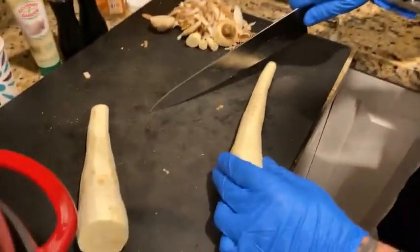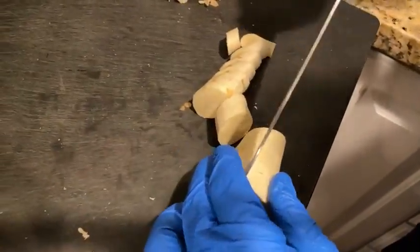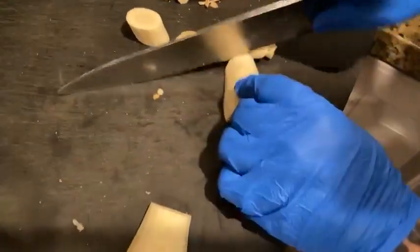You ready for that again? Yep. Can you see? So, baby cuts. When you get to the end, carefully split that guy and then keep your digits out of the way. No need for stitches.